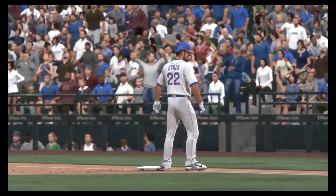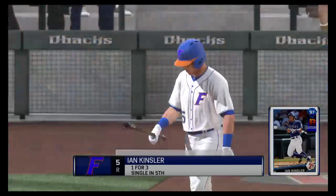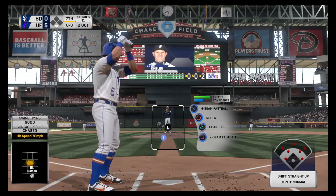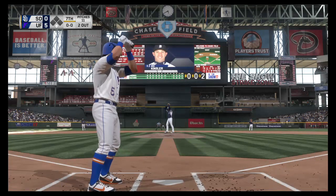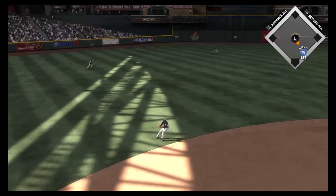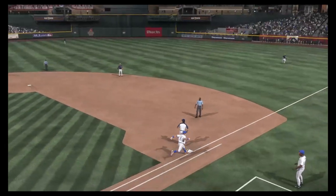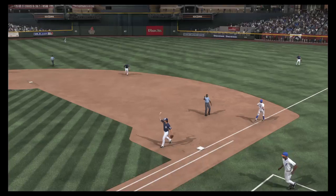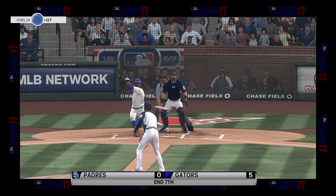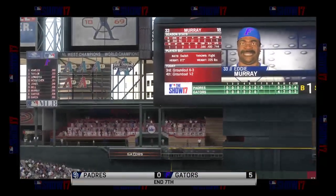The second baseman, number 5, Ian. Here's the second baseman, Ian Kinsler. He's working on a 1 for 3 thus far. First pitch on its way. Hit on the ground out to short. Backhanded. Throw on to first gets him, and the side is retired. But add on one more as the solo shot stretches their lead even further. We're through 7.